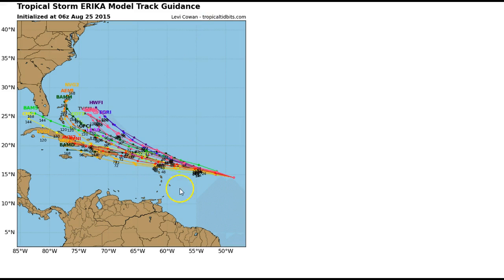Now the model track guidance brings this storm north of these islands towards the southeast coast. From this point, when it gets to the Bahamas or closer to the Bahamas, just north of the Caribbean, it's probably going to have a more favorable environment to develop even more, especially as it gets closer to the Gulf Stream, and it's following that ridge, that Bermuda Azores high ridge, as what we talked about earlier, being further removed to the east. That's the general flow where the storms would go right along that.